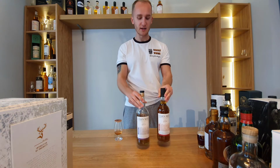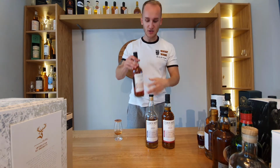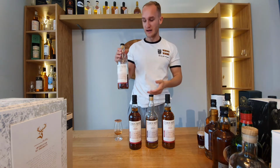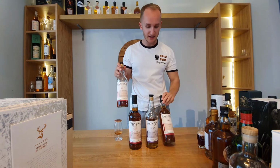Glen Talkers I've not yet had, obviously still sealed. We've got a Glen Elgin, which I haven't had either, sealed. And the 12-year-old Mortlach, which is absolutely fantastic as well. Sherry, I think they're all sherry.